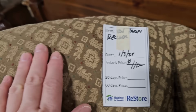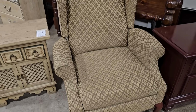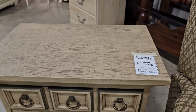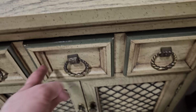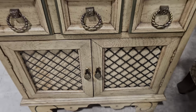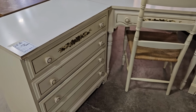And here's a tan wingback reclining chair for a little over $100. Oh, and I like this vintage side table for $42. And that's a metal screen. And I think this would be perfect for a kid's room. It's a 5-piece Dixie desk for $200.